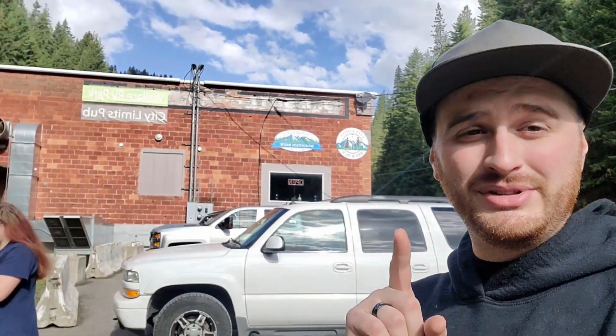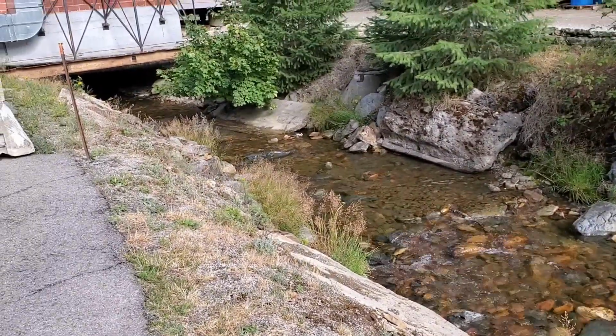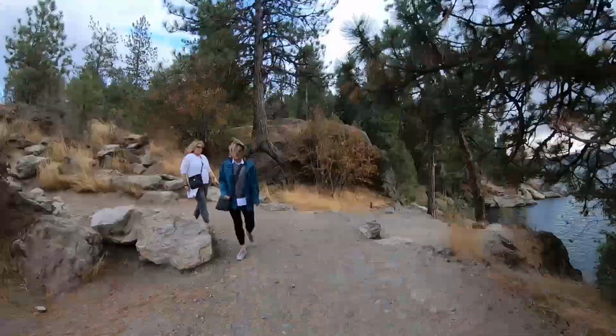All right, guys, before we head back into town, I just want to say one last thing. If you're ever in Wallace, Idaho, come to City Limits Brew Pub. Their food is amazing. Come out here, check it out. Also, they have a river that runs underneath their building. So if you're ever in Wallace, Idaho, City Limits Brew Pub, check them out.